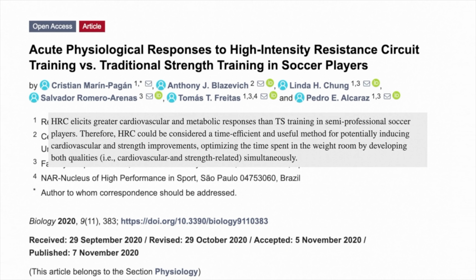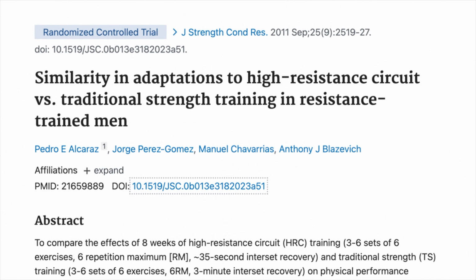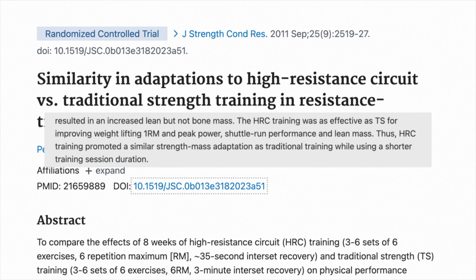Another study showed that individuals who did circuit style resistance training versus traditional strength training had very similar improvements in their one rep max, peak power, and their shuttle run performance, while keeping the athletes in the gym for a shorter amount of time. So circuit style training was just as effective as traditional strength training while taking less time to achieve the same results. For anyone who doesn't know what circuit style training or traditional strength training is, circuit style training is when you're doing a number of exercises in a round or a circuit. You basically have little to no rest in between each of those exercises, versus traditional strength training, where you would be doing multiple sets of a given exercise and resting for 3 minutes plus in between.